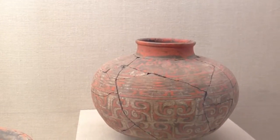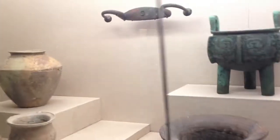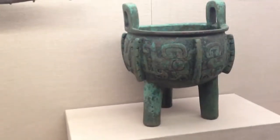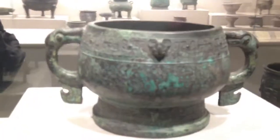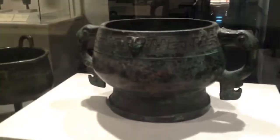Lower Shiajidian culture, Qifeng, Inner Mongolia. Turquoise bracelet. Hebei province, late Shang. This one's got bats on it. Tripod ding. Tureen, Gui, Midwestern Zhou.